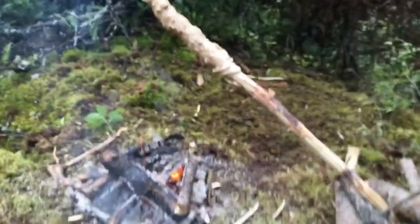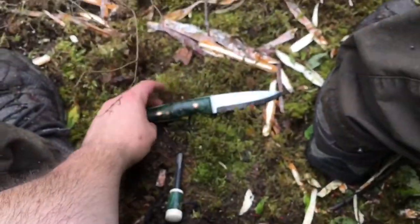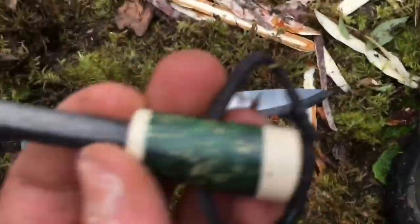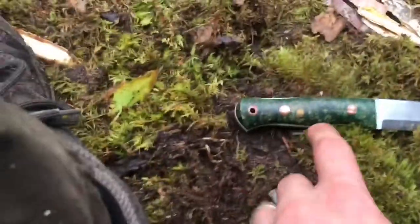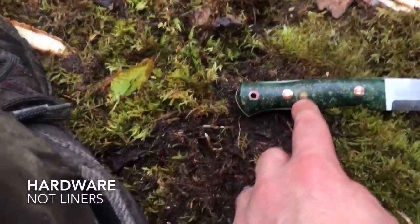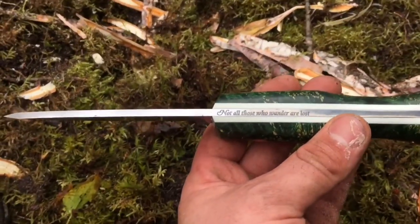Fire's still going. With the last of this battery life, I thought I'd take a chance to show you this awesome knife. Adirondack Wilderness made for me. It's got a matching fire steel. I believe it's box elder burl with brass and copper liners. Has a nice etching on it. Not all those who wander are lost.